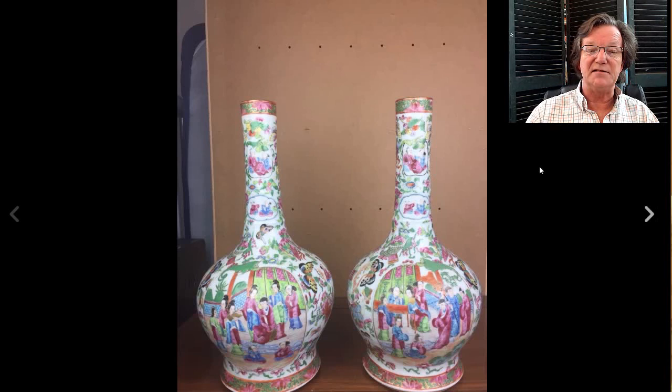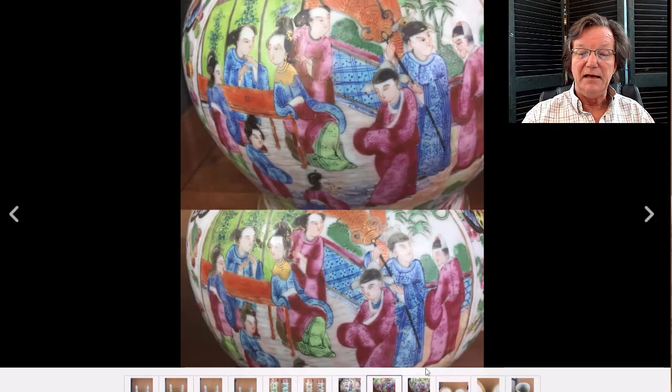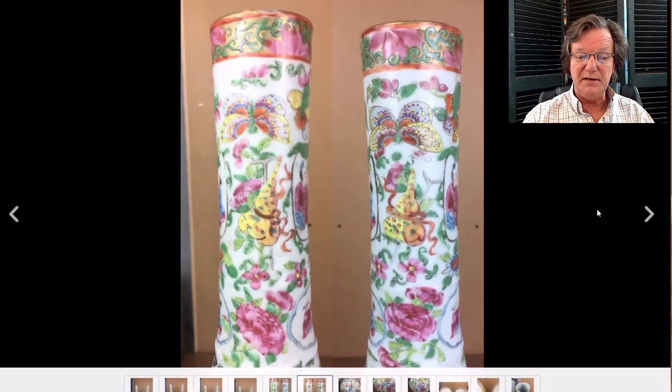And then on to this pair. These don't turn up in pairs all that often, but a nice pair of rose mandarin bottle vases with a sort of high foot on them. These were pretty nice. I thought these were okay. There's the decoration and lots of gilt highlights in the hair. These appear to date to the mid-19th century. Good quality enamel.